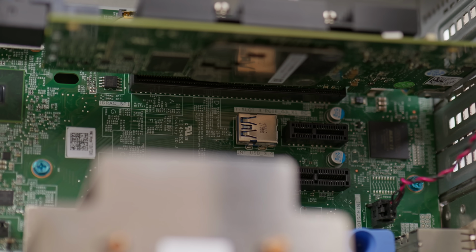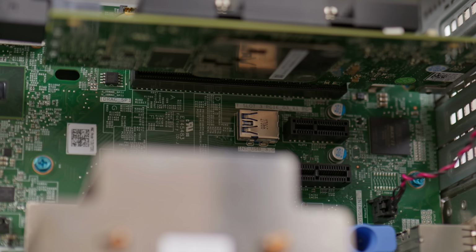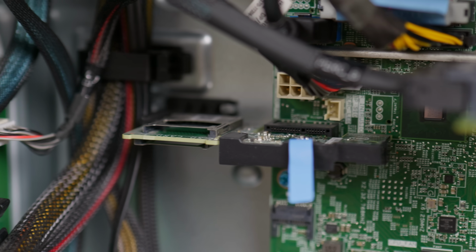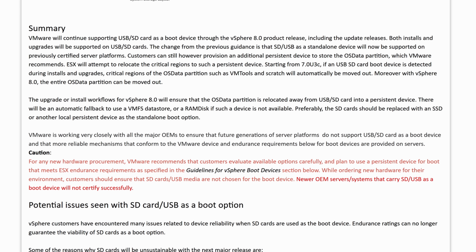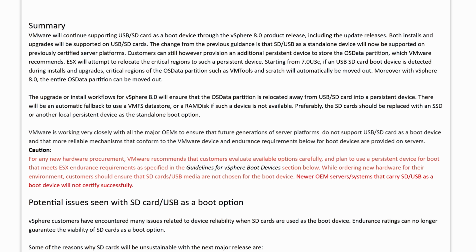In between a few of the PCIe slots is an internal USB 3 port, and then there's also that dual SD card slot thing I mentioned earlier. And I think that was mostly there to have redundant SD cards to boot hypervisors like older versions of VMware.